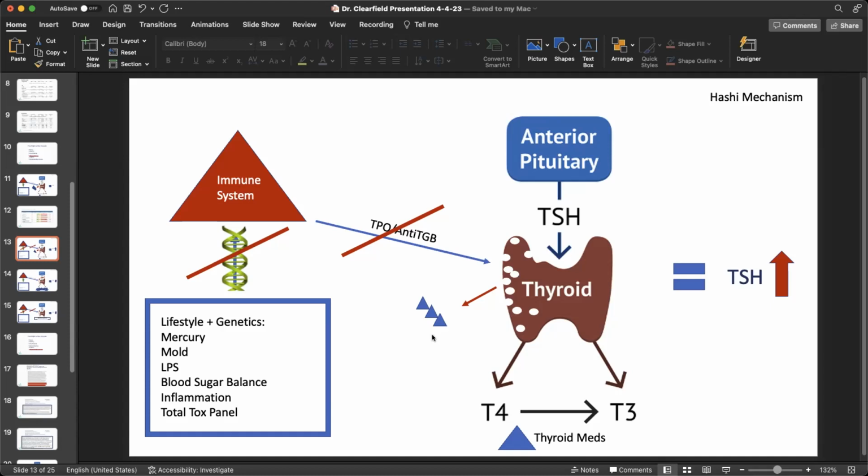So what most of the providers are doing out there, when they see this happening, is they're just giving the patient stimulants, right? So what am I talking about? Selenium, iodine, and they're overwhelming the Hashimoto's patient with trophic factors, trying to drive thyroid function. Well, if you have 8 horses pulling a cart and 3 of them go away, you can still move at the same speed. The other horses just need to work harder.